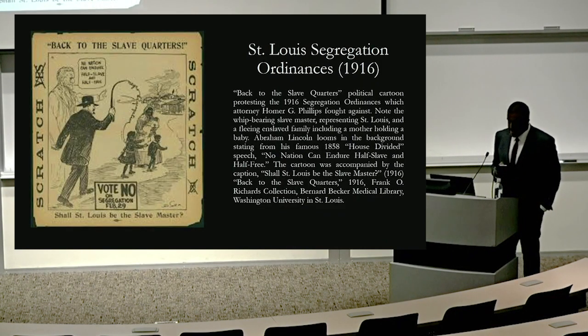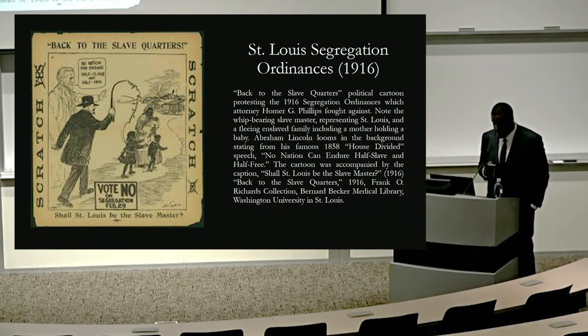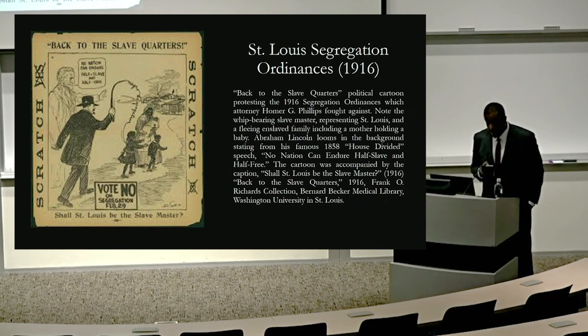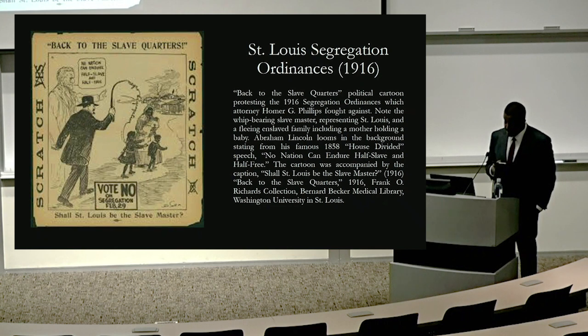So, in order for us to understand how Homer G. Phillips Hospital develops, I took a step back and away from medicine to think about racial segregation policies in the city of St. Louis. As World War I loomed on the horizon, the search for economic opportunities and escape from Southern racial violence drove many Black Americans to migrate northward, often ending up in or moving through St. Louis, Missouri. From 1910 to 1920, St. Louis's population was increasing, and the African American population nearly doubled.